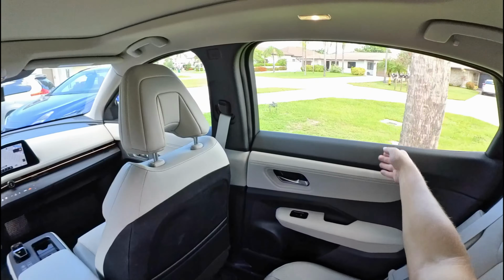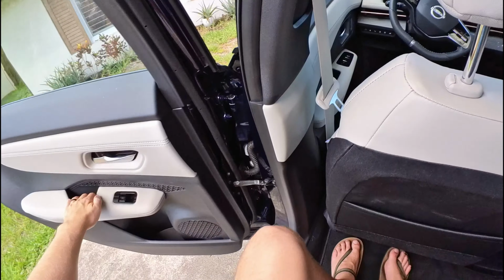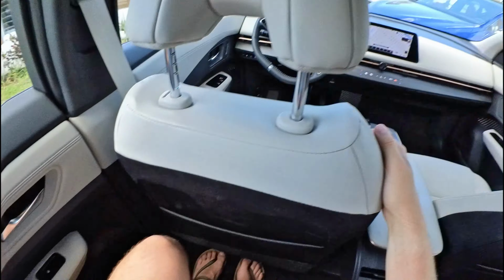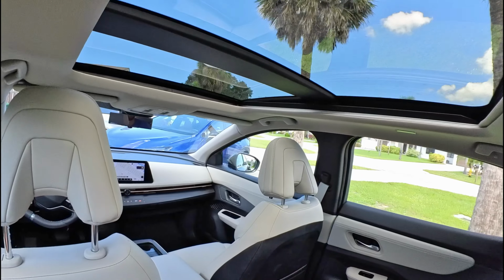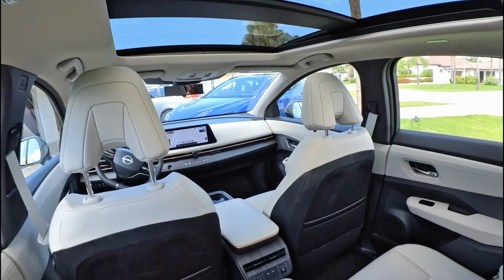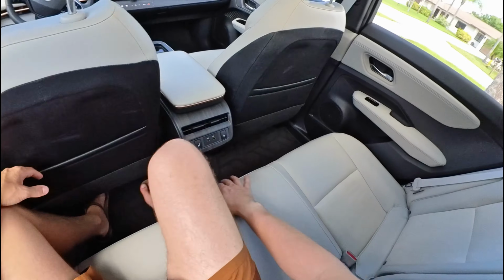I don't have sunshades on the back, but I do have large windows. I can open up the sunshade here. Let's go and listen to the door slam. Feels quite good. In the back, the headrests are even a very high quality. The pano sunroof here is quite nice. I have a good amount of headroom back here as well, and a flat floor for your passengers in the back, which is quite nifty.